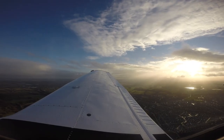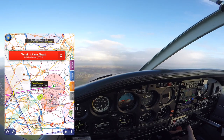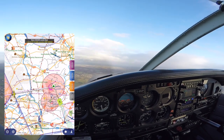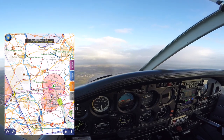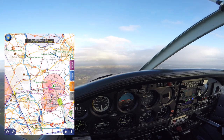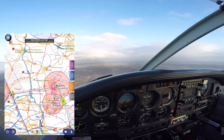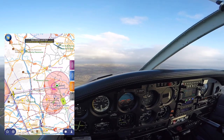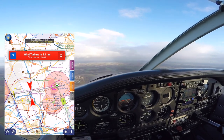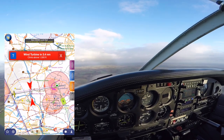Golf Oscar Papa, you've now left controlled airspace, traffic service. Traffic left 11 o'clock, 5 miles, manoeuvring, turning towards you, indicating 1,600 feet above you. Further traffic right 2 o'clock, 6 miles, manoeuvring, indicating 1,000 feet below you, believed to be in the Sherburn circuit. Further traffic right 1 o'clock, 8 miles, also believed to be in the Sherburn circuit, manoeuvring, indicating 1,200 feet. Further traffic right 1 o'clock, range 8.5 miles, manoeuvring, no height information. Further traffic left 11 o'clock, range 8 miles, crossing right to left, indicating low level.